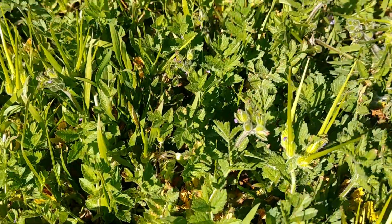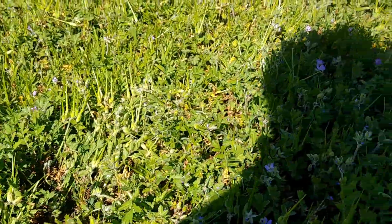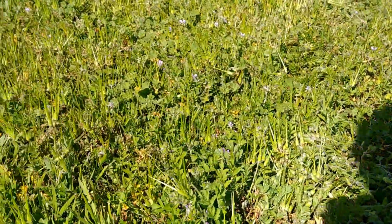All right, guys, so that is the Filaree. Again, this is a plant in the Erodium genus. We're going to be trying to cover a different edible weed that you might be able to find in your backyard or front yard.